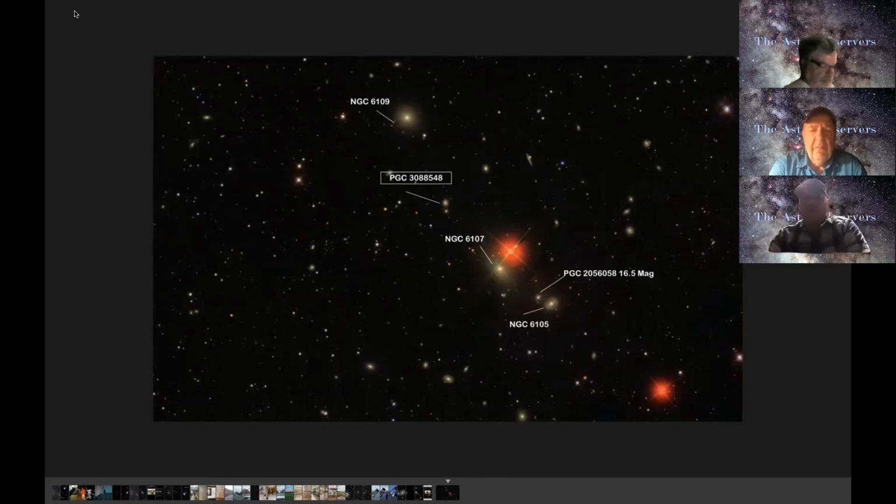I was working the Corona Borealis neck of the woods and picked away at that area and saw this chain of 5 galaxies. It's a pretty view. It's got that bright field star. This picture here, I forgot to note, is a screenshot from WikiSky. It's the NGC 6107-0509 group, and you've got the 2 PGC galaxies immersed in there.